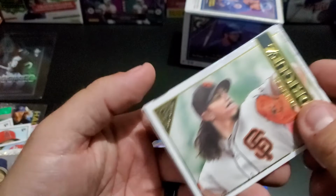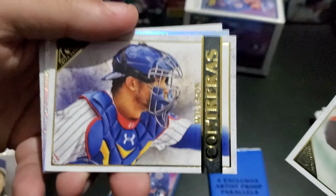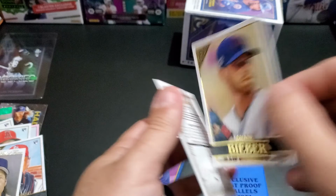So we've got Derek Rodriguez, the Giants. Wilson Contreras. Oops, let me get back up here. We got another silver parallel, you can see right there. Corey Kluber. And last is a Shane Bieber.